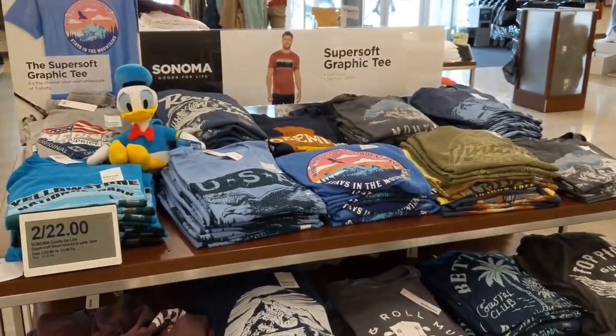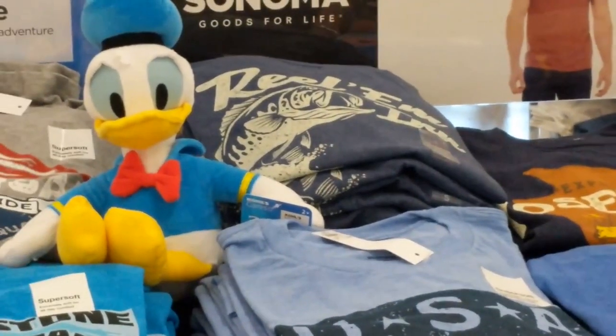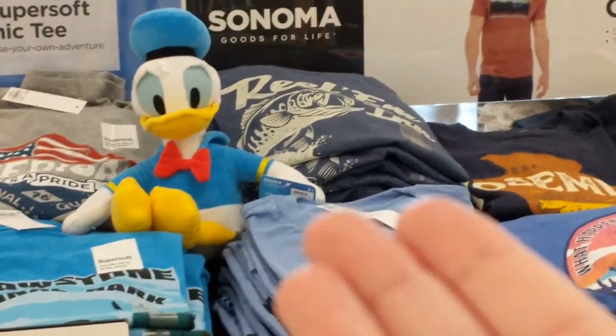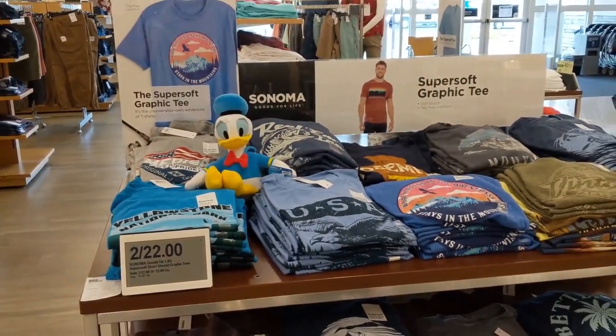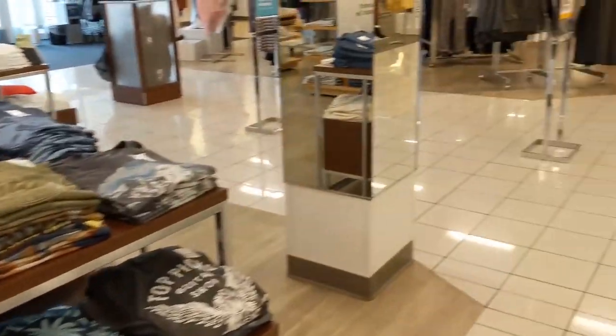Okay, we're on our way out, so Mom's not going to go all the way upstairs to the toy section to put this away, but somebody's putting Disney characters everywhere. I think it's on purpose. That is so funny. That's adorable. So now Donald's here. That is hilarious. Oh my gosh, that's funny.